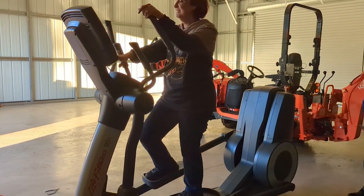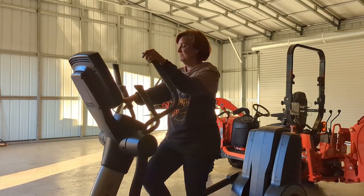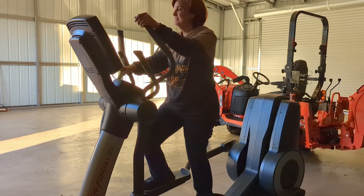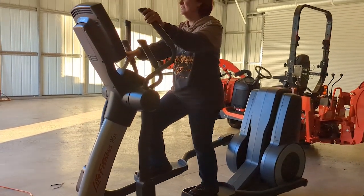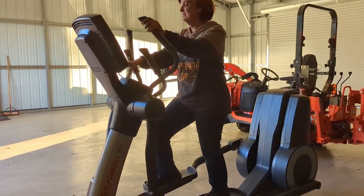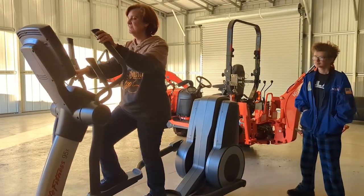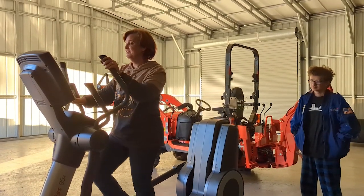175 bucks. I got a, well, 3,500 used, refurbished, or 6,000 roughly new, I think, elliptical. So that'll help me with getting my foot back in order and my shoulder too. Physical therapist said, yeah, that'll be good. So cool.